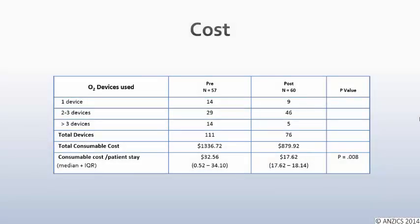We estimated the amount of multiple device use per patient, representing either the escalation or de-escalation of therapy and the changes of devices by the bedside nurses. In the post-intervention group, there was an increase in the number of patients using 2 to 3 oxygen delivery devices throughout the admission period, with a reduction in number of patients using 3 or more devices in the post-intervention phase.